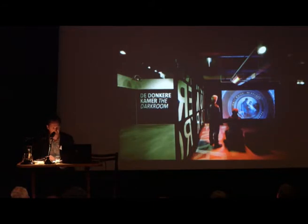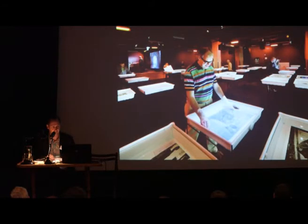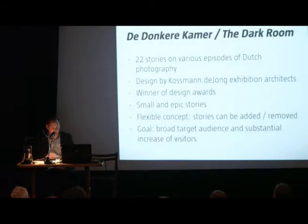So this is the dark room. It is 22 stories on various episodes of Dutch photography. The design was done by famous Dutch exhibition architects, and they won a few design awards with the exhibition. It has quite small but also epic stories, and the good thing about the exhibition is that it's flexible. You can add or remove stories. And the goal was to have a broad audience and a substantial increase of visitors.